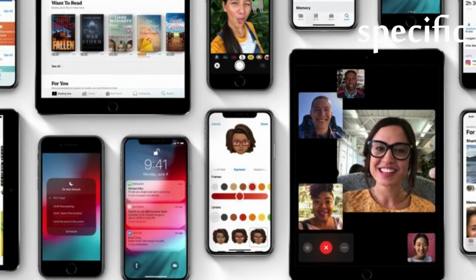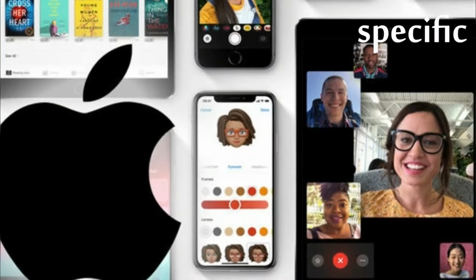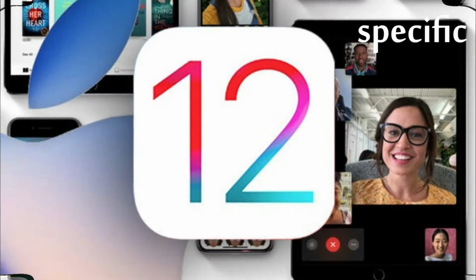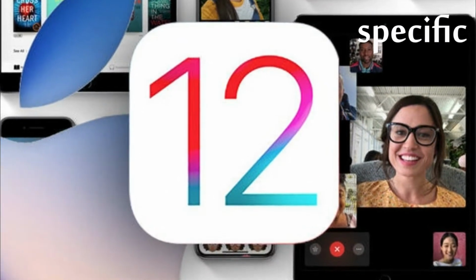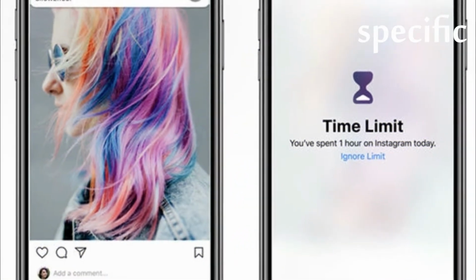iOS 12 is packed with new features including improvements to Messages, Siri and Photos. There's also the introduction of group FaceTime calls, which allow up to 32 people to chat at once, and something called Screen Time. This new addition can monitor how long you are spending on your device with daily or weekly reports providing a breakdown of usage.